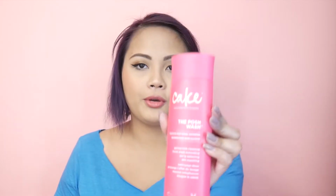The two full-size products that I got from Cake Beauty are the Posh Wash Sulfate-Free Swirl Shampoo. And I also received the Soft Serve Total to Die For Cream Rinse Conditioner.